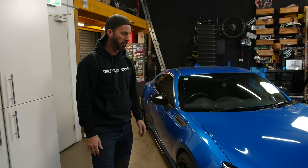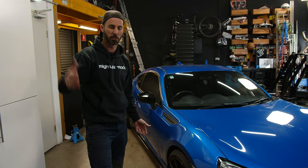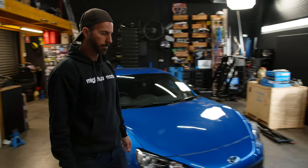There's going to be a battle of basically two blue Subarus. A cheap Subaru versus an expensive Subaru. You can decide which one's which.